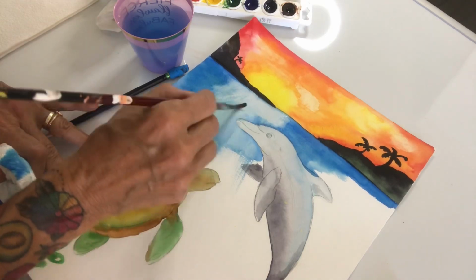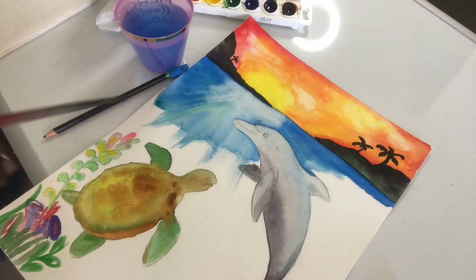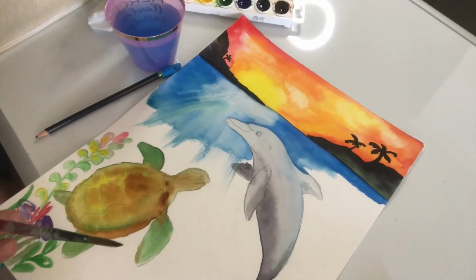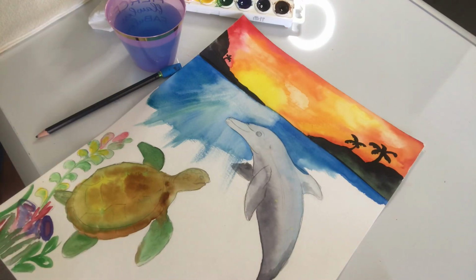You can go back in. This is the good thing about really good watercolor paper. You can do this. So you can create those rays of light coming down, and then you can go ahead and finish off the rest of your ocean.